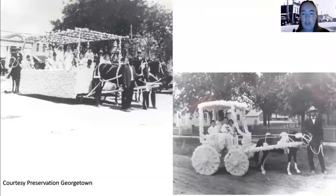So, good questions. And then where we have the carriages on the photo on the left with the young ladies and the African-American gentleman leading the horses, that is on 8th Street, right in front of the buildings that are on the south side of the square, because we can see the Farmers Bank building, which is now the Williamson Museum in the very back left.